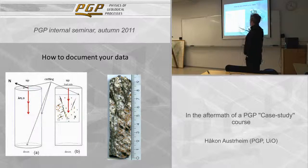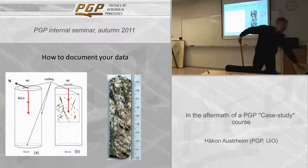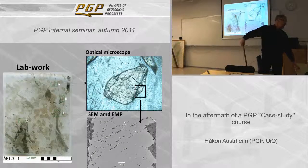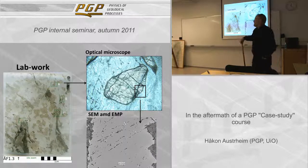I also find it nice that they really document how they collect the samples, like here where we see how they cut the drill core, how they put the thin section, and the picture of the drill core with the scale, everything as we like to see it. And I wish I had done the same thing when I collected my samples.